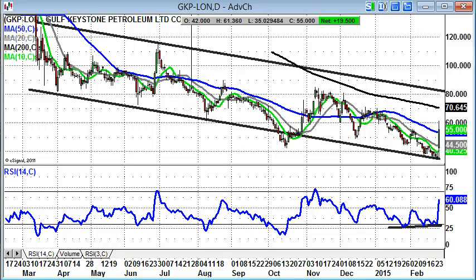I'm starting off with Gulf Keystone, which is perhaps the greatest bulletin board hero of the lot. Good news yesterday in terms of the possible sale news. Situation now on the charting front is that for those who are sort of upset that they may miss the rebound, the shares did actually bounce off the floor of a falling March trend channel from last year, down to that was at 35 pence.